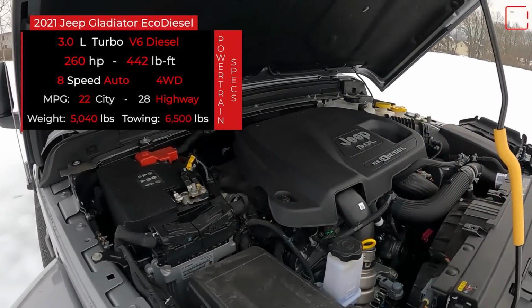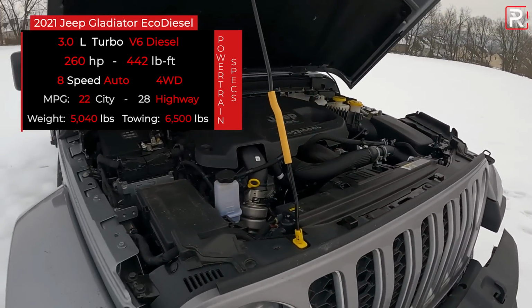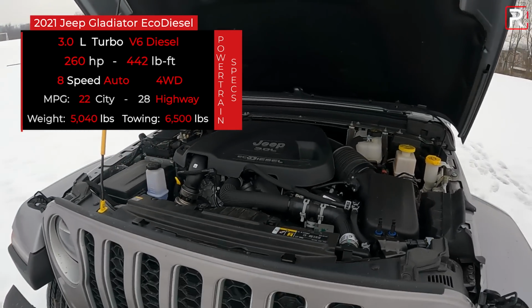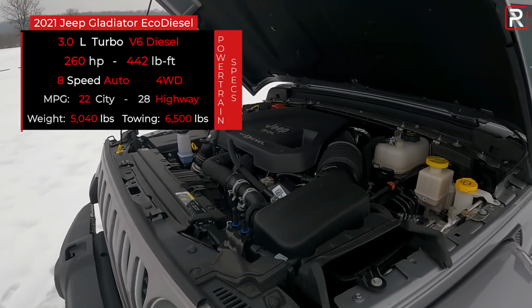Now, it only comes paired with an 8-speed automatic transmission. It's your only transmission option. If you guys are looking for a Gladiator with a stick, you have to step down to the gas-only V6. It does make the Gladiator with the diesel pretty expensive. It's about a $6,000 upcharge for the diesel because it's $4 grand for the engine and $2 grand for the transmission.